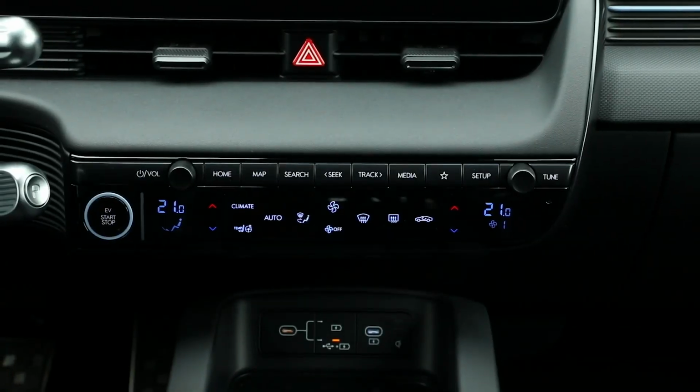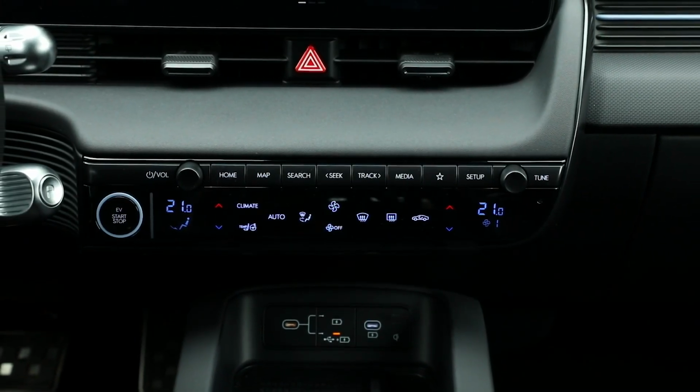On the functionality and practicality side, I like that my HVAC controls, yes, they are below the infotainment screen, but they're not way down at the bottom like we had in the Ford. I disagree with you. As you should, because it's okay to be wrong.